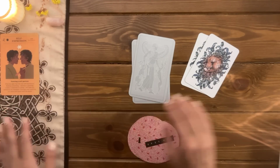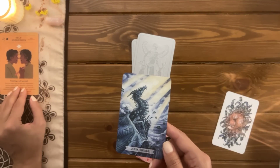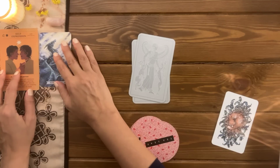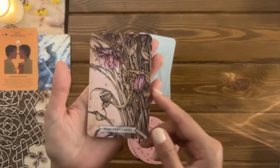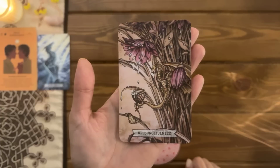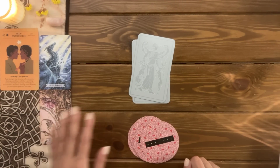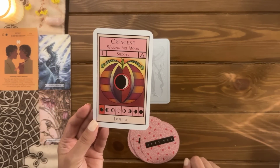Okay, let's keep it right there. And let's pull out this card that came in another pile. I think it came in pile number 2. Yeah, if you were drawn to pile number 2, I highly recommend it. Okay, so you've got silver lining. You have resourcefulness. You can see a tiny dragon holding a cup and trying to make use of every dew and water drop falling from the flower. Okay. You have the crescent waxing fire moon with impulse.